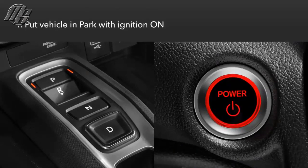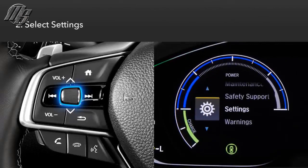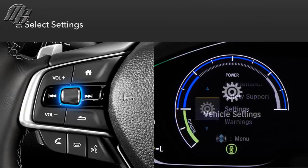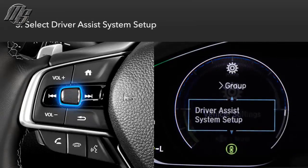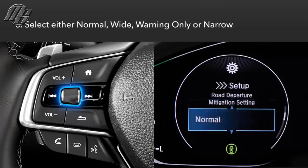First, put the vehicle in park with ignition on. Using the left side steering wheel controls, roll the selector wheel to Settings and push it. Then Driver Assist System Setup and Road Departure Mitigation Setting. Now, choose from among Normal, Wide, Warning Only, or Narrow.